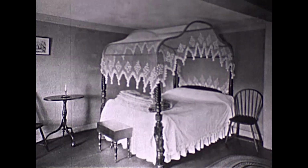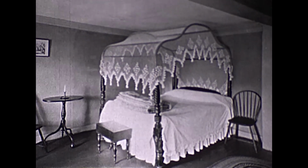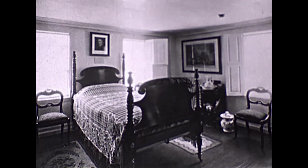Most taverns in the colonial era were people's homes that they opened up to boarders and for serving food and drinks. But Samuel Folsom built this tavern specifically to be a tavern, and because of that, there are many architectural features that are rather unique.